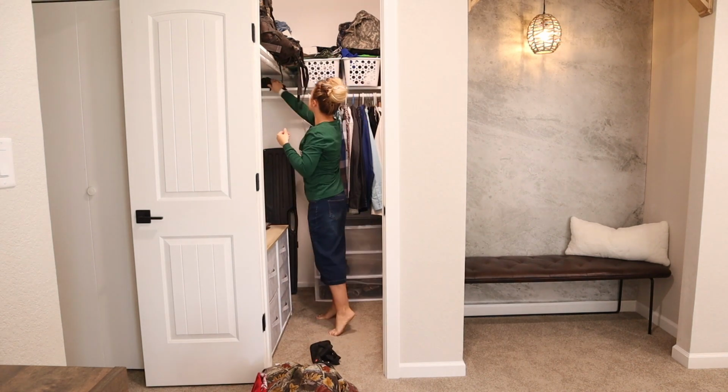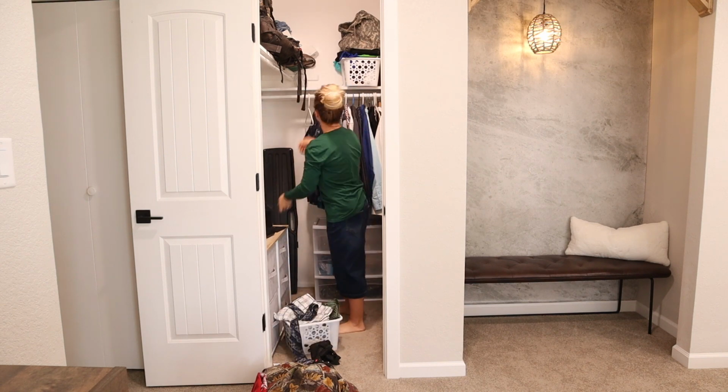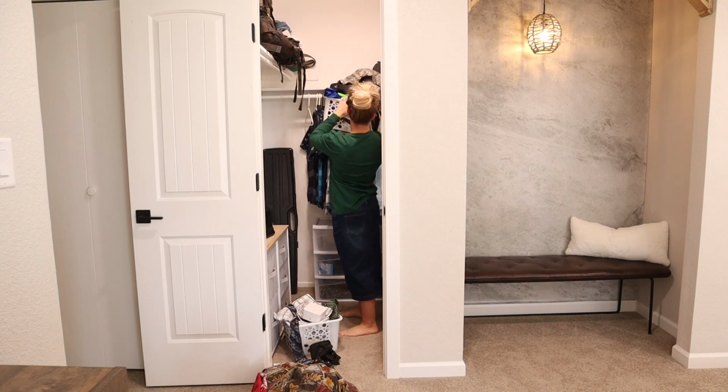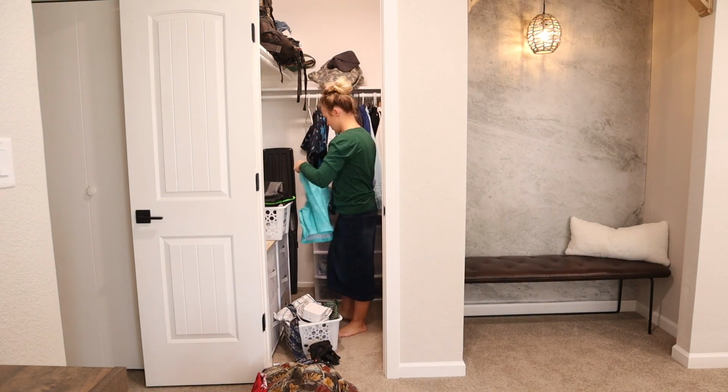And once I finish these last two closets, I'll be completely done decluttering my whole house, which is such a good feeling. And then I'll be taking my big load of stuff to donate, which is a really good feeling when you take that big load of stuff out of your house.